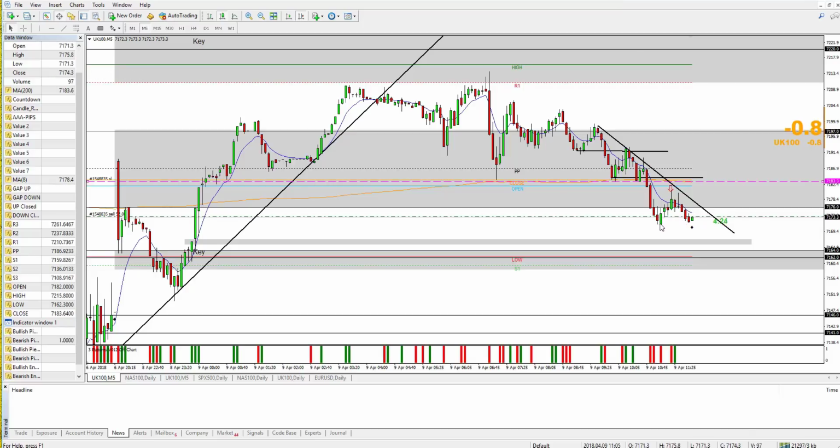Now we're down testing toward this little previous swing point. I just want to see how the market reacts. As I've mentioned, if it does continue to hold here, I may just come out of the trade. But at present, I am still looking for that move down toward the area underneath, really sort of 6 to 7 points from the trade. So we'll see how we get on with this one.